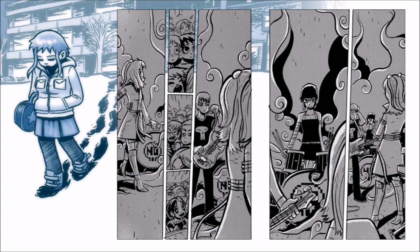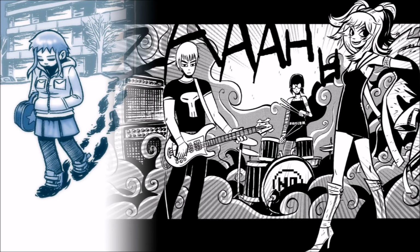The novel ends on more aspect-to-aspect shots as both Envy and Todd are revealed as the villains for the next novel, indicating that the lackadaisical tone of this volume will not be repeated in the next one.